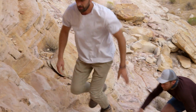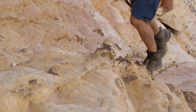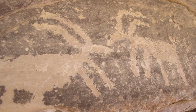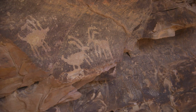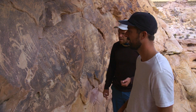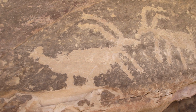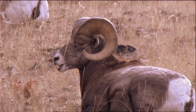Oh man, that's cool. Oh yeah, right here we've got 3 really distinct petroglyphs. To me, what they look like are desert bighorn sheep. These petroglyphs are believed to be anywhere from 700 to 7,000 years old. Archaeologists don't know who carved these pictures, but ancestors of the Moapa band of Paiutes traveled this area and are known to have relied on bighorn sheep for food, clothing, and tools.